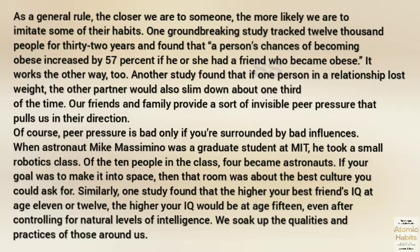One groundbreaking study tracked 12,000 people for 32 years and found that a person's chances of becoming obese increased by 57% if he or she had a friend who became obese. It works the other way too. Another study found that if one person in a relationship lost weight, the other partner would also slim down about one third of the time. Our friends and family provide a sort of invisible peer pressure that pulls us in their direction.